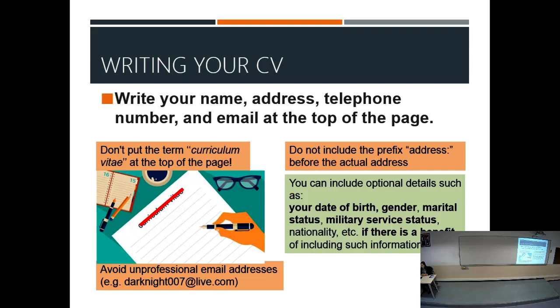And I guess it is beneficial to include such optional details on a CV, especially if you are applying for a job in Turkey, because the employer may want to know the status of your military service. Maybe he or she is interested in a long-term employee, so it will be beneficial to include it. Or your date of birth. Maybe the employer wants to see how long it took for you to graduate from the university, so they can check it from the date of your birth and the year that you graduated from the university. So including such information, I guess, is really beneficial.